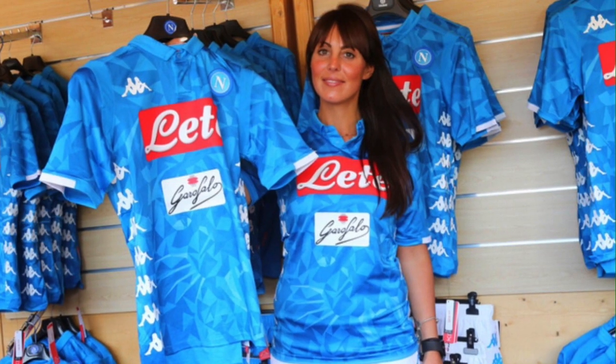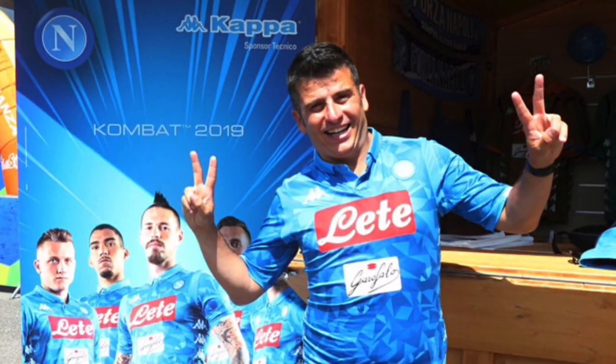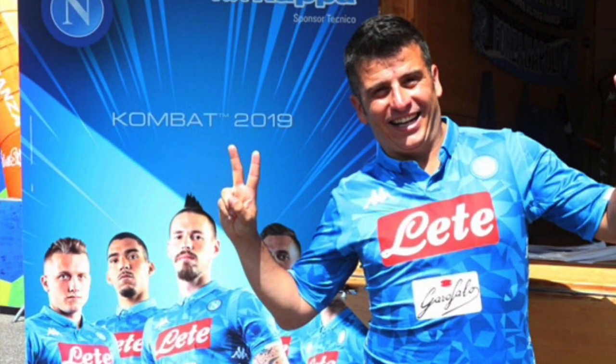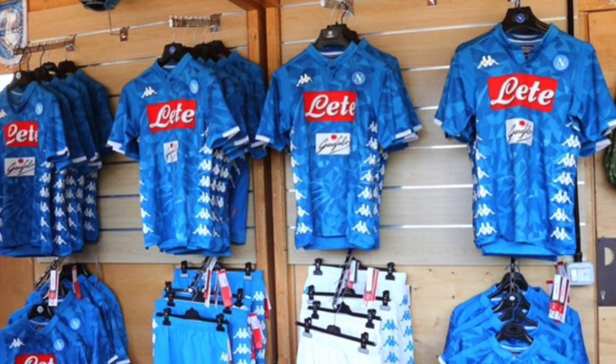But here's some looks at Dimaro. There's this lady at the shop there wearing it, holding another one. Here's another guy near the poster of the shirt. It's still called Combat, the Combat shirts under Kappa. The shirts on the wall here all across. Fans have already been buying it. There's pictures online of that.